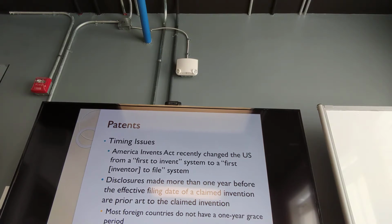So, timing issues. We're a first inventor to file system. So, getting back to the provisional, you're rewarded by filing earlier. Every day it gets harder to get that same patent because more technology is published, more patent applications are available. And again, the prior art is anything that's available to the public the day before you file. So everything: patents, patent applications, Google, the web. It can be a university white paper database, so long as it's accessible to the public.